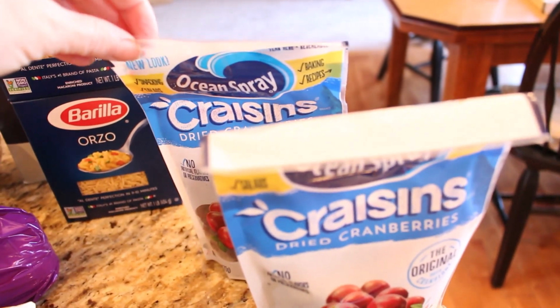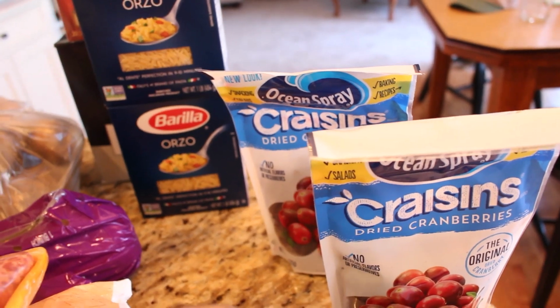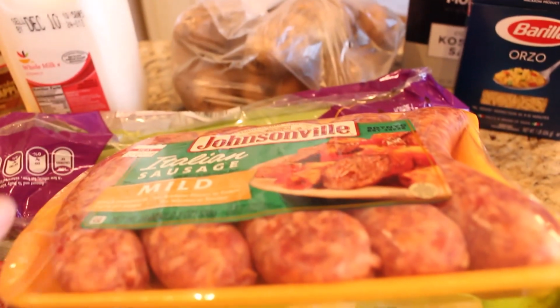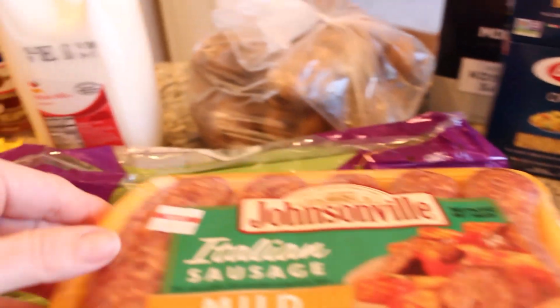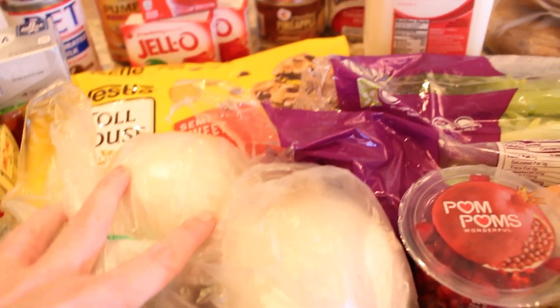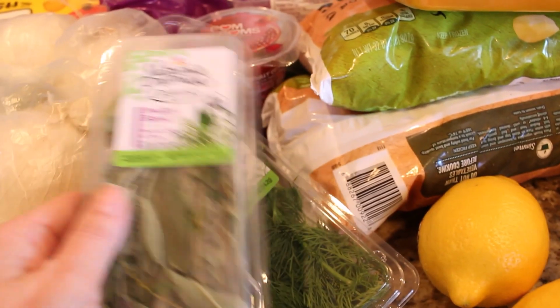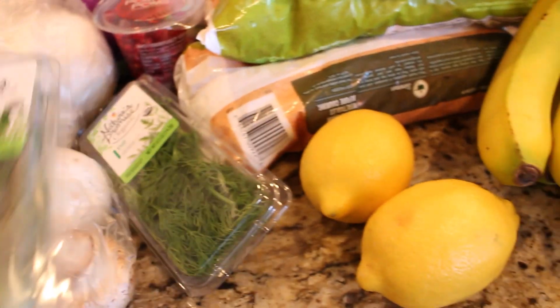I have a couple bags of cranraisins that go into my cornbread dressing. Also, I have some sausage that also goes in the dressing. We have a couple packages of celery, a bunch of onions, some mushrooms. We have the poultry blend that I put in with my turkey, and some dill for our salmon.